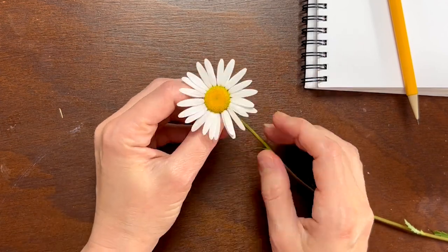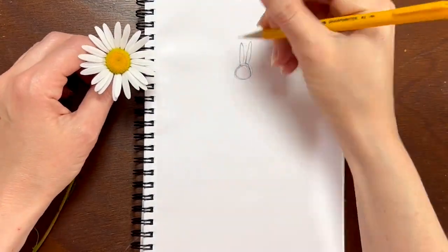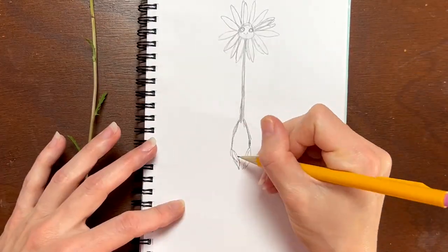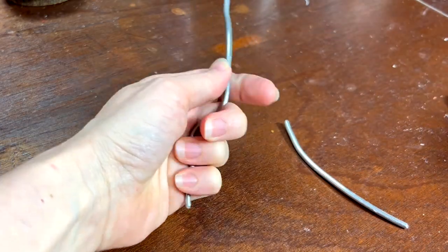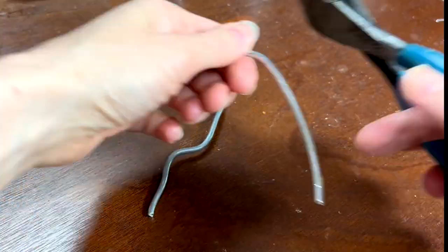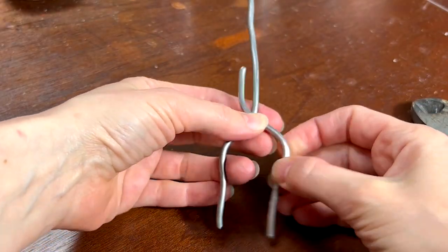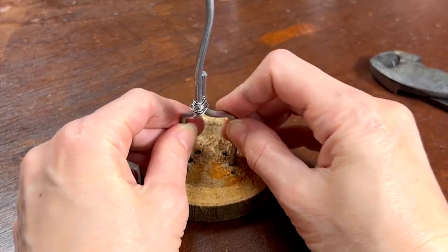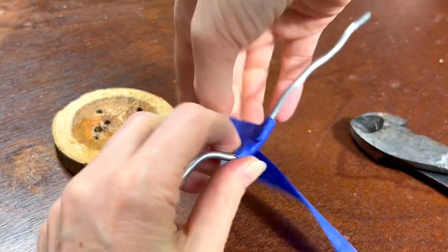If I can, I like to have references from real life, so I picked a pretty daisy here and studied all its features up close. Oftentimes, I'll draw a loose sketch, and we're talking very loose here, to help me plan out how I want the final sculpture to look. Once I have my general design idea, it's time to get to work on the armature. I'm using a few different gauges of wire for this and hacking it all together with some old tape I stole from my husband.